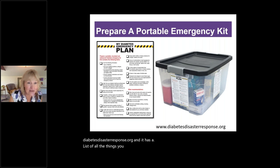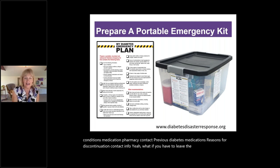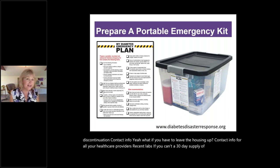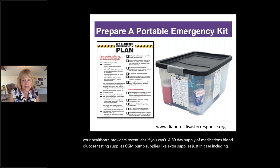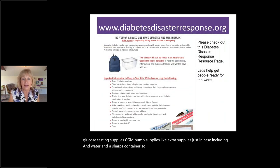Listed is the following information: type of diabetes, medical conditions, medication, pharmacy contact, previous diabetes medications, reasons for discontinuation, contact info. What if you have to leave the house? Contact info for all your healthcare providers, recent labs. If you can, a 30-day supply of medications, blood glucose testing supplies, CGM and pump supplies, like extra supplies just in case, including snacks and water and a sharps container. So important.